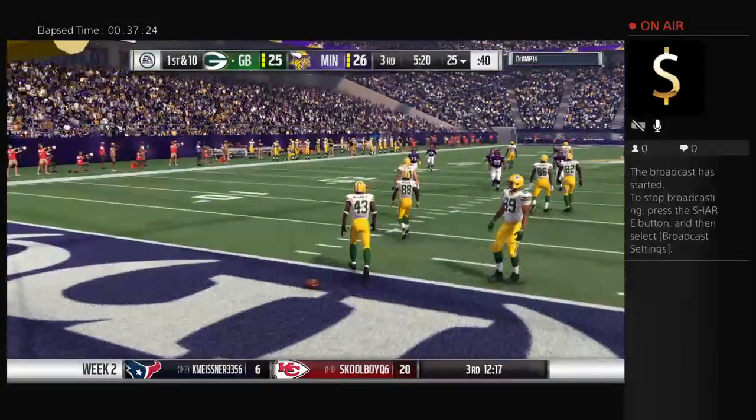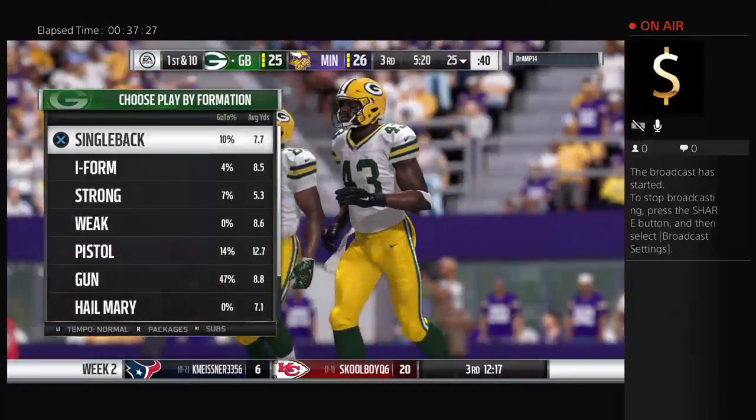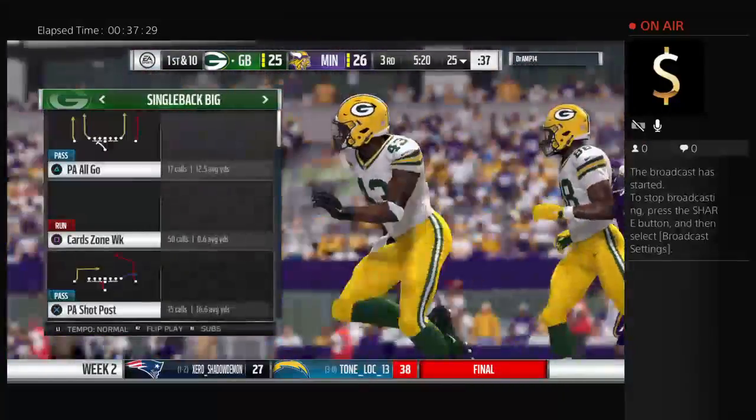Absolutely. You've got to apply the pressure here, make the other guys play catch-up for a while, and now you just hope your defense can step up and protect the lead.